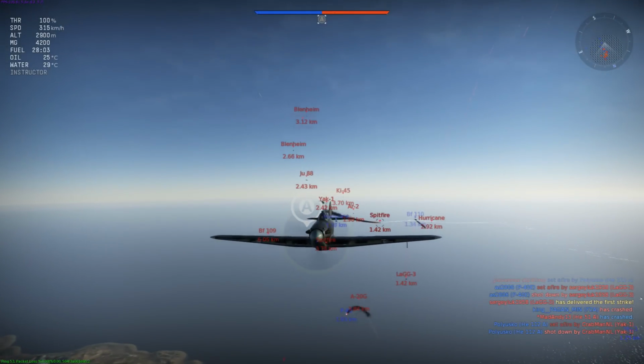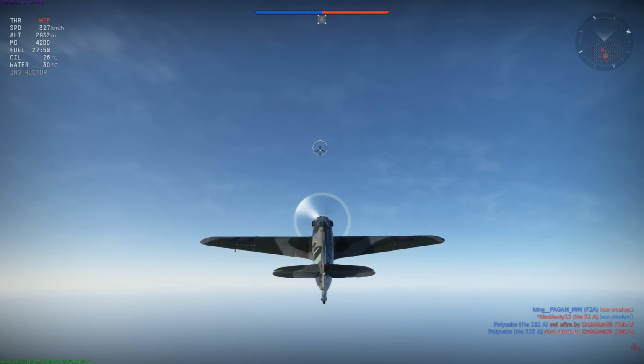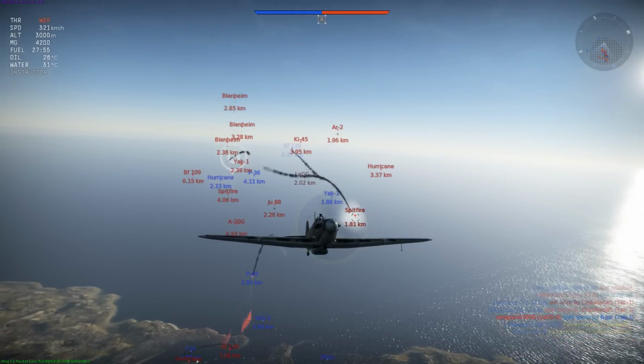And so this opening climb has acted as an adequate demonstration of the climb rate of the Hurricane Mark IIB by comparison with its battle rating contemporaries.